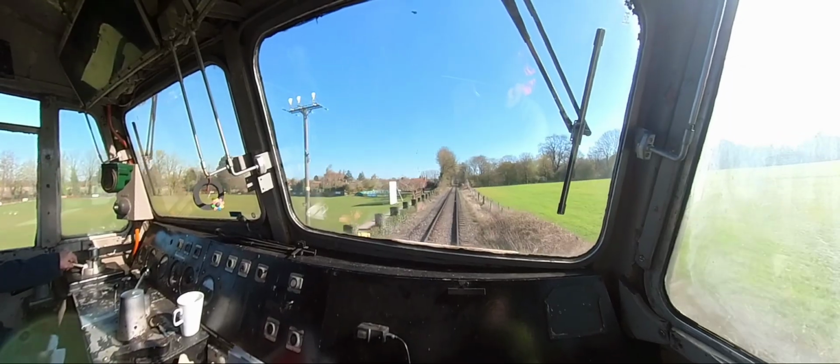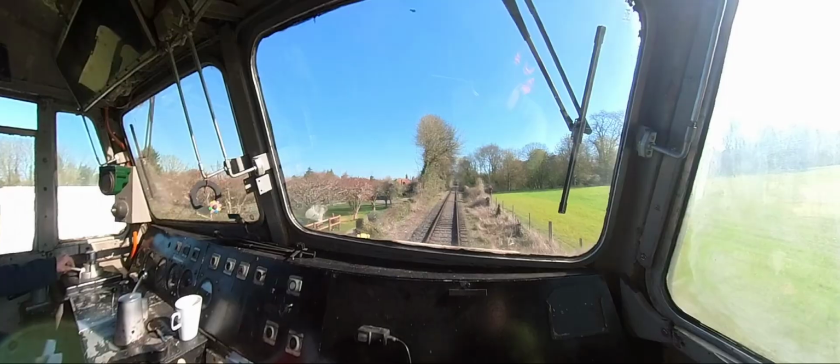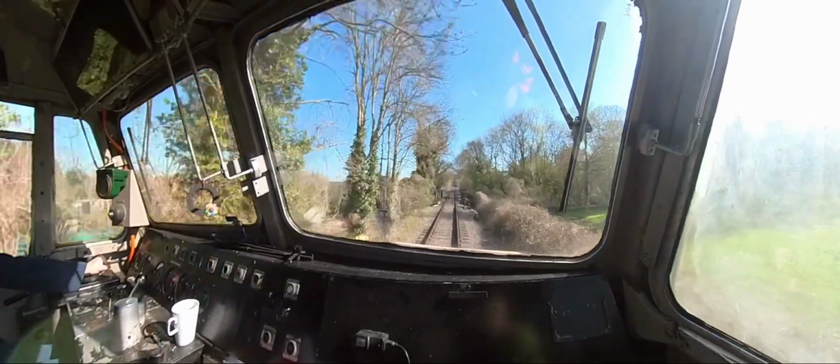The Peak's the same. You have to drop that down to about 12, 13 to get 45, yeah. Sorry, yeah, 45, yeah. 10 mile an hour. About that. Retardation.